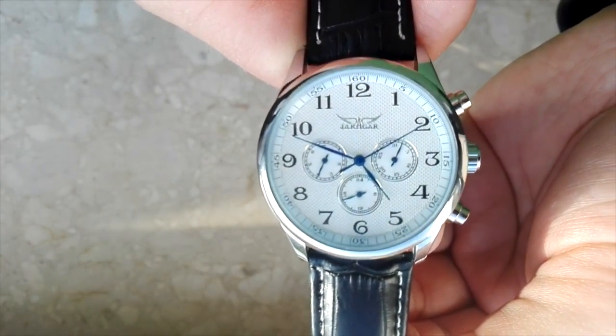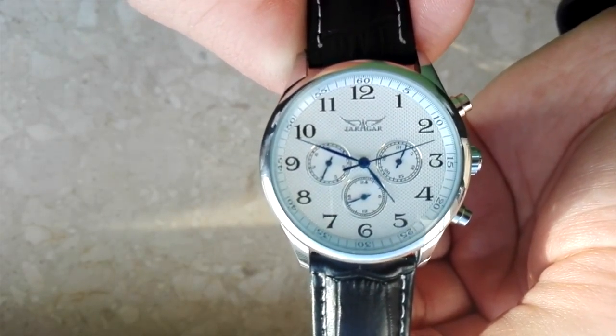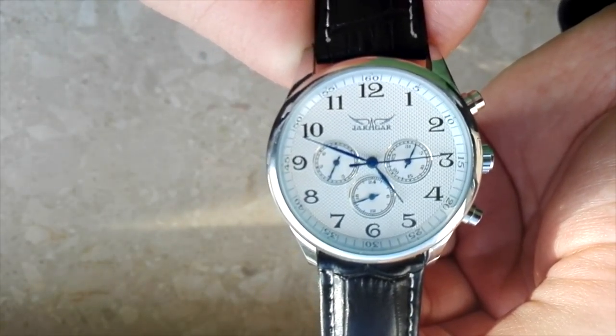This one is kind of my cup of tea. I do like the Arabic numerals. It is a chronograph. It is mechanical. I like the leather strap on it. It kind of doubles as your dress watch. I'm in the middle of the road about that one. Do I like it, do I not like it?